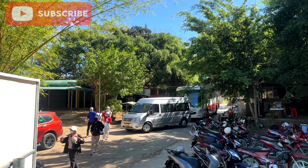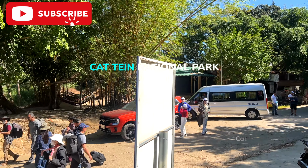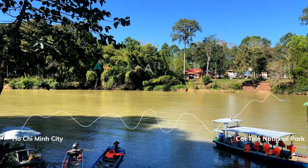We kick off our tour by visiting Cat Tien National Park, a lowland forest area located 150 kilometers away from Ho Chi Minh City.